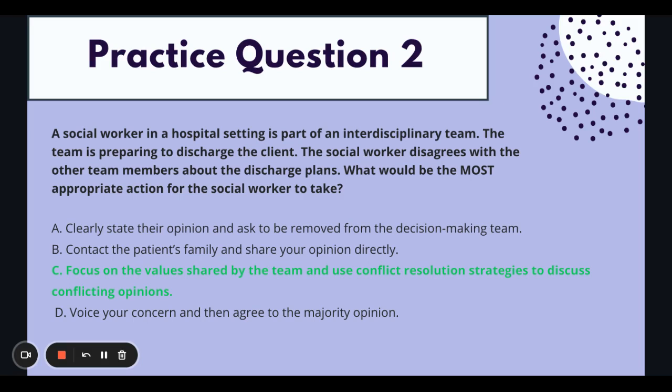They're not going to see things from a holistic systems approach. They might not. So we want to make sure that you're bringing the team together to focus on the goal, the values, and then also, if needed, using conflict resolution strategies in a healthy, productive way to make sure that the best needs of the client are being met. Conflict is going to happen. We don't run away from it. We don't disagree. We try to find strategies to help come up with solutions.